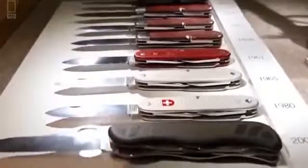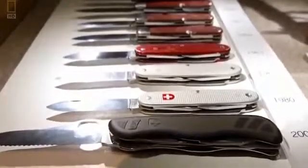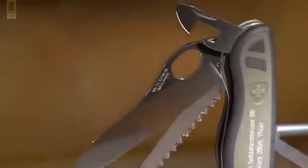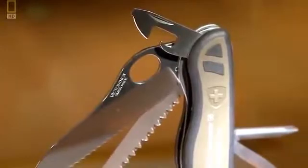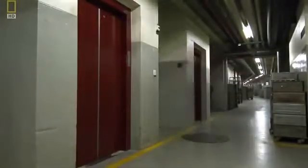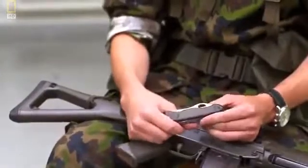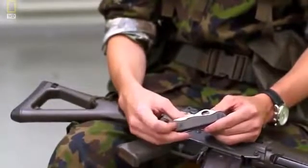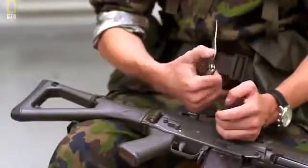Today's Swiss Army knife isn't the one used by the Swiss Army. That product goes by the name of the Swiss soldier's knife. In Switzerland, all able-bodied men are required to serve in the army. The Swiss soldier's knife is among their standard kit. Its functionality has evolved over the years. It's very handy because it now has a blade that you can open with one hand and it locks. So that's a new feature.